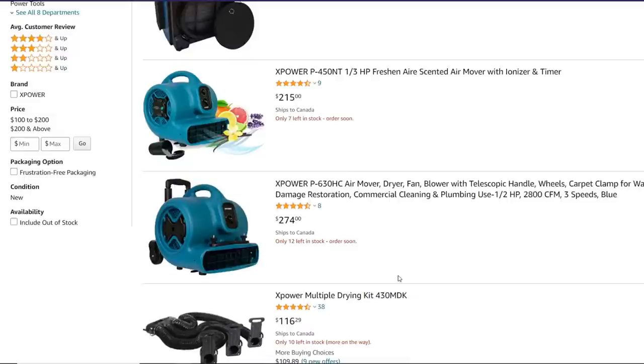Serpent, static electricity. Yep, that's right. Is an air compressor fine? Yeah, an air compressor works too. It's a bit more stronger.